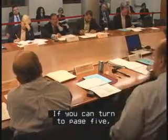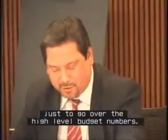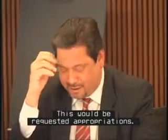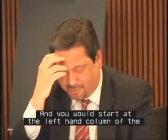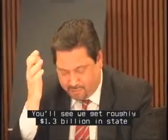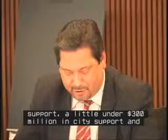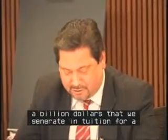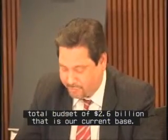Okay, if you could turn to page 5, just to go over the high-level budget numbers. This was the requested appropriations. You would start at the left-hand column of the current adopted budget. You'll see we get roughly $1.3 billion in state support, a little under $300 million in city support, and $1 billion that we generate in tuition, for a total budget of $2.6 billion, that is our current base.